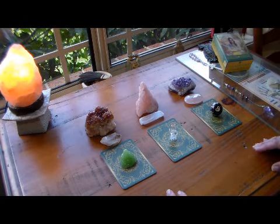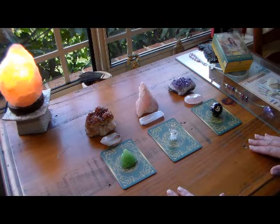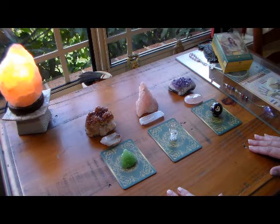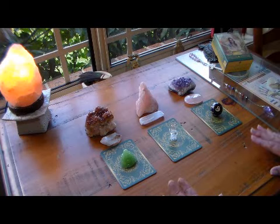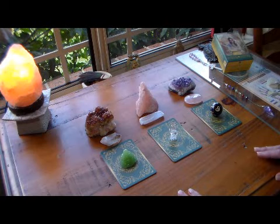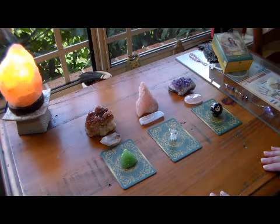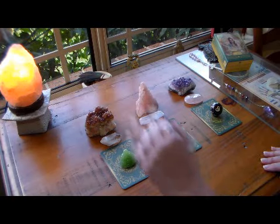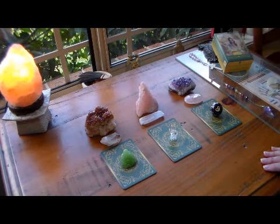Then take a slow, deep breath, inhaling the cool air in through your nose, holding the breath, and then breathe out slowly and smoothly. Now you can do this as many times as you like, and once you feel ready, then you can choose the pile that you are drawn to. And I will choose, and then I will read each pile and place the cards up here so that you'll be able to see them clearly.